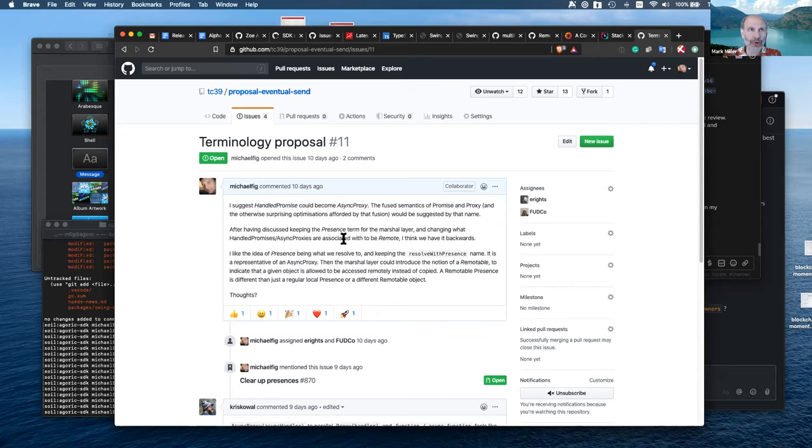Michael, am I capturing both the names you're proposing and what the relationship is, level of abstraction wise? So I removed the idea of remote necessarily, but specified remotable only. So we have a remotable presence or just a plain remotable. Both of which are identified by the Marshall layer as remotable.